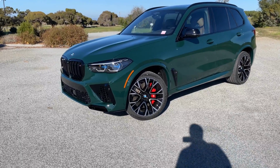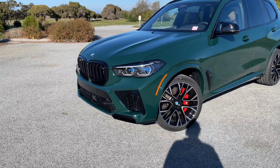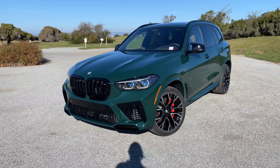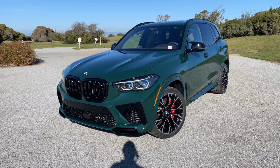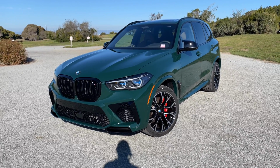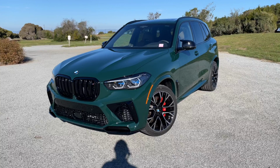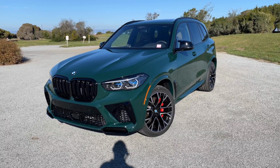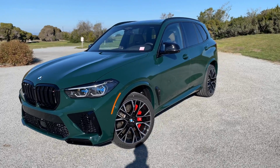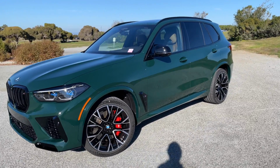So for the X5 M Competition, this is one of the approved Individual colors for the factory. All you do is submit your paperwork for what you want, and it's approved, it's ready to go, it'll be scheduled for production. And this one, I think on the X5, is $5,000 extra for this color. So it is non-metallic, but it's a very nice deep shade of green.